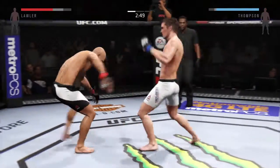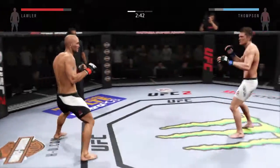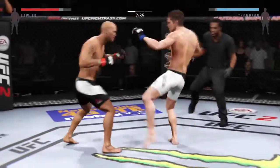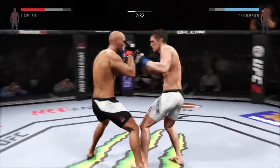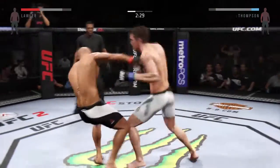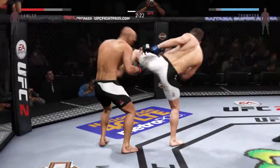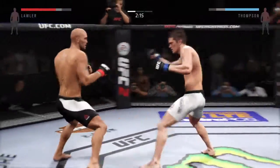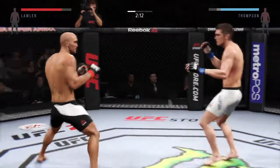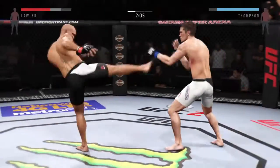Oh, did he snap that kick? Oh, big body kick. Hard straight punch. Oh, he's landing. Oh! Big kick just missed. Both men landing in that exchange. Looks like he's looking to set up that uppercut. There's a nice left hand. He's finding his rhythm here early in the round.